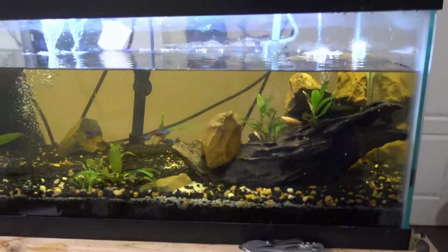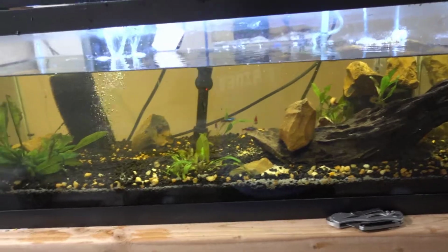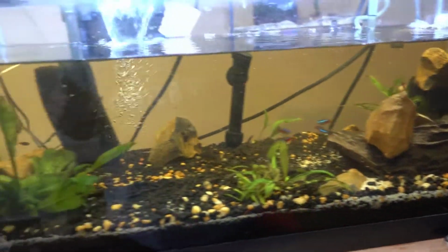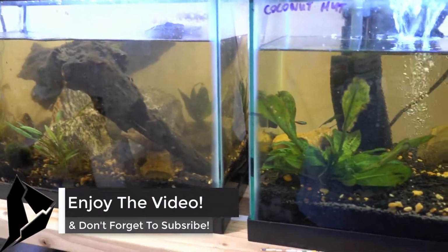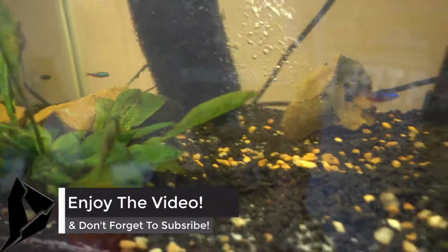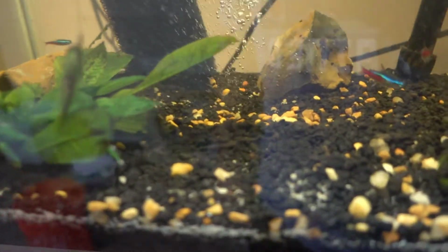Guys, I want you all to take note. This is happening right now. The wood is out, and there is a re-scape incoming. Look at all the cories. They are freaking out. They do not know what to do without their cover.